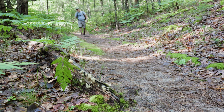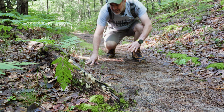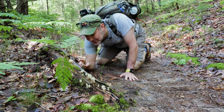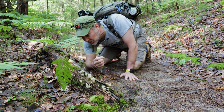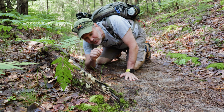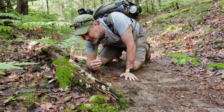So many ferns. Looky here. These fellas, these are coral mushrooms. I love these little guys. They're so cool. They're called coral mushrooms because they look like coral, something you would find in the ocean. But they're not. They're right here in the woods, growing on this fallen log. They are so cool. I love the way they just kind of build up.